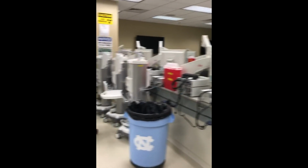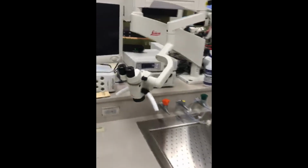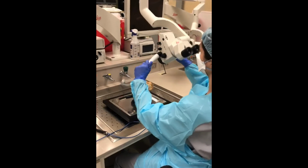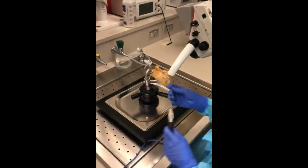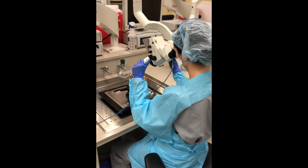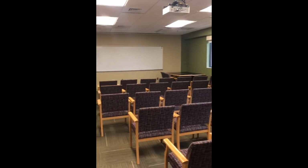You can go up close to one of these. You put your temporal bone here and it shows up on the screen here. They have big screens in here to do some teaching. Here is generally where we have a lecture before the temporal.